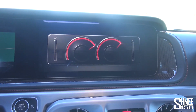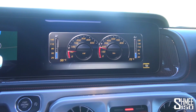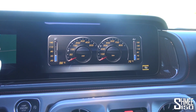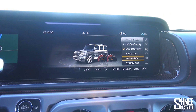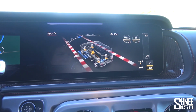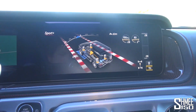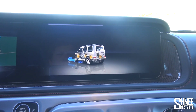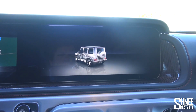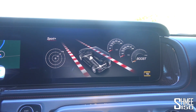Engine data is always a little bit of fun. It will show you some charts of what's going on. For example, as you can see there, that crackle is awesome fun. Then vehicle data, just so when you're on the move you can bring up G sensors and your angles, what the diff is doing or how it's set up. And finally you have dynamic data, and here I believe if you change through your modes you will get slightly different displays.